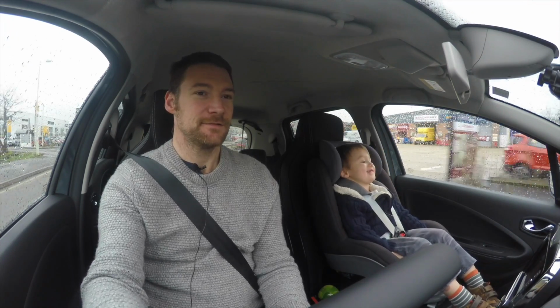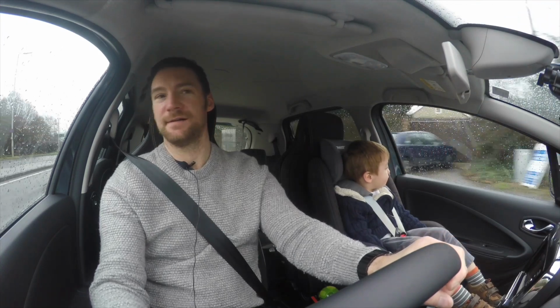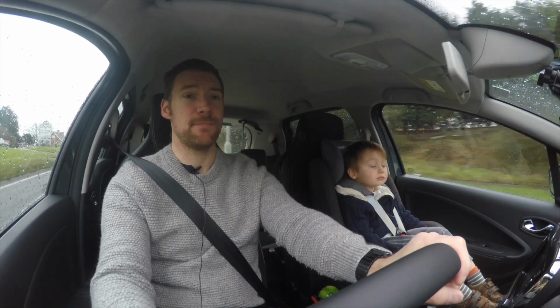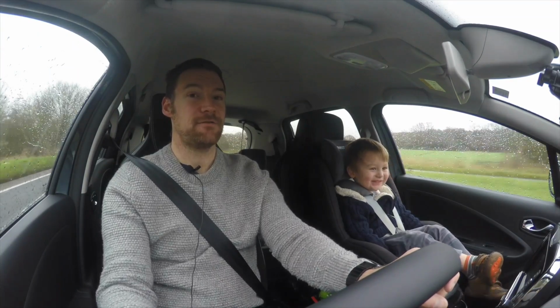Shall we see, is it fast? Do you think this car's fast? Oh, yeah, it seems like it's got plenty of poke. I mean, it's not a race car. I tell you what though, the nice thing about driving small cars on British roads, much better fit. Right, so have you got any thoughts, Jasper, so far? Do you like this car? Oh, brilliant.